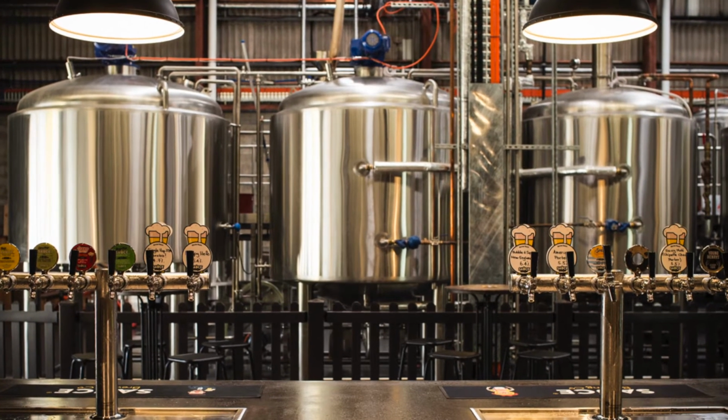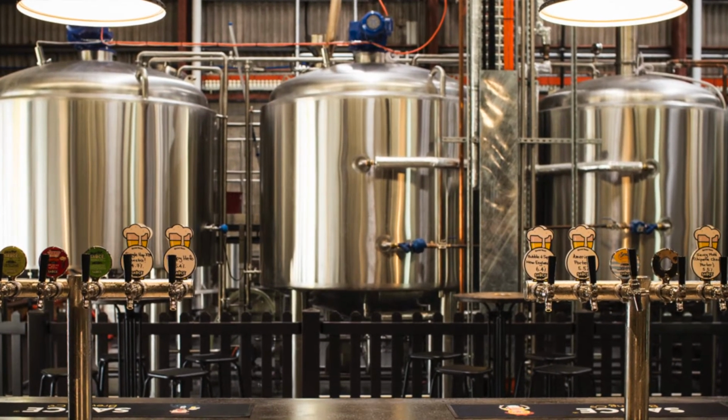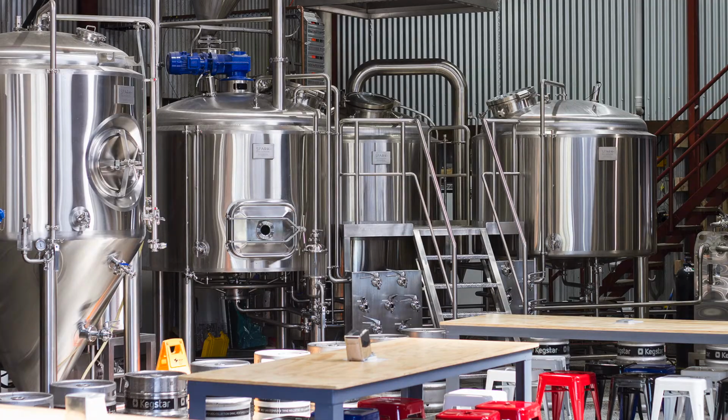Steam is the most expensive to supply and install, but is very efficient in its heat transfer and is efficient to run in continuous operation. Brew houses above 15 hectolitre require steam. Budget $100,000 for supply and installation of a steam boiler.